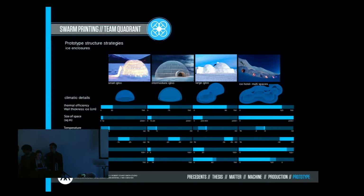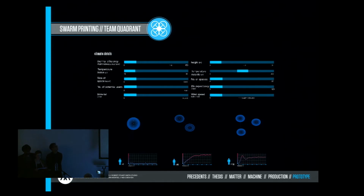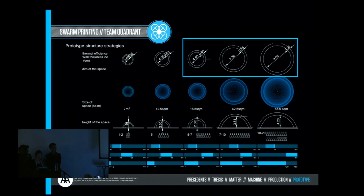In order to overcome the challenge of wind conditions and extreme climate conditions, of wind and low temperature in cold areas, ice enclosures were explored. The correlation between thermal efficiency, wall thickness, and temperature inside the spaces is also determined by the number of users that occupy the space at the same time and over a period of time. We determined the relationship between the size of the spaces, determined conditions, and the number of potential users by exploring 3 sizes of spaces, determining their height, number of users, wall thickness, and temperature.